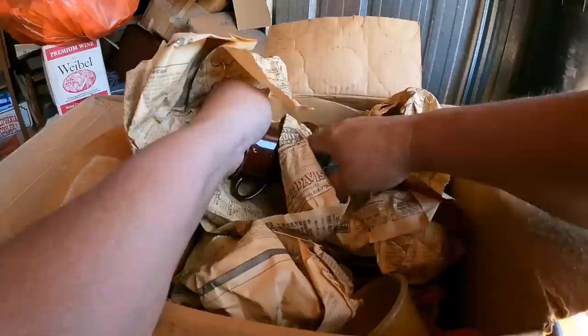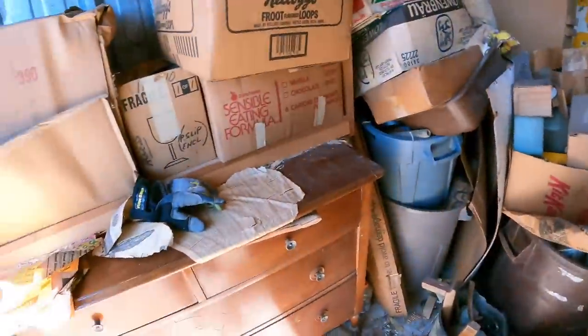Those are kind of cool. Definitely have a 70s look to them. We'll take them. Last but not least, we got this old toaster. Alright, next box.